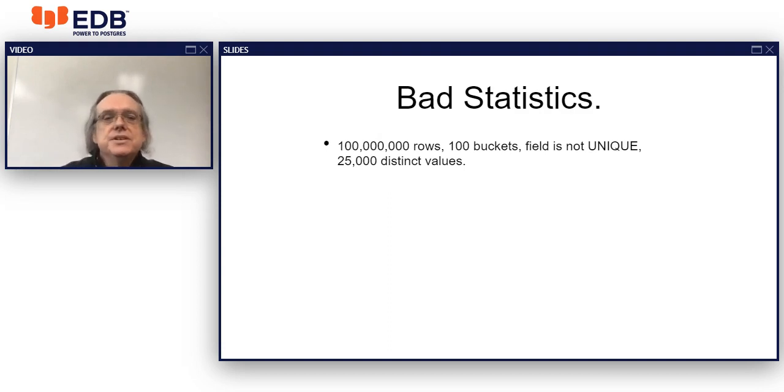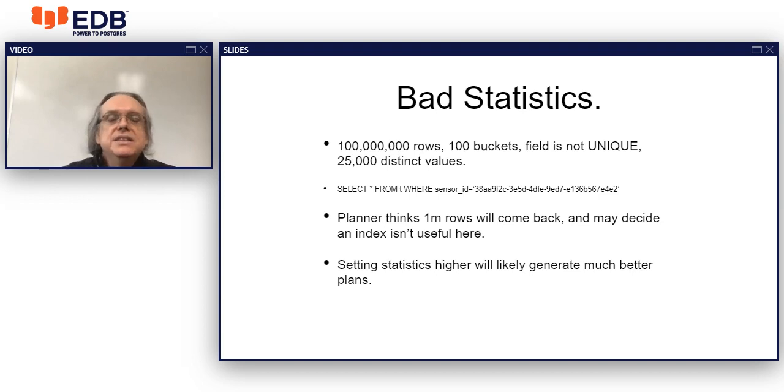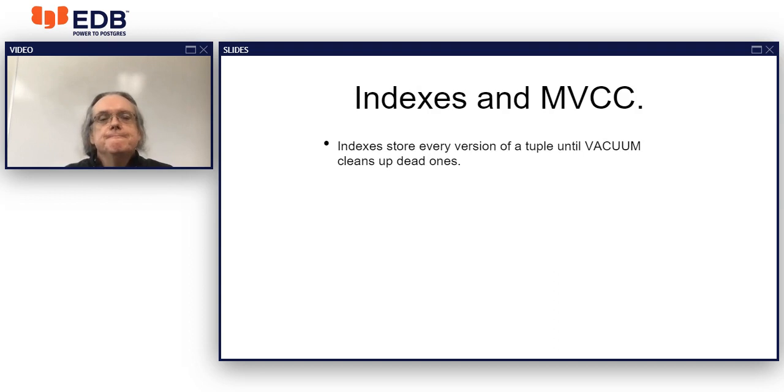Here's an example of bad statistics. Let's say you have 100 billion rows and 100 buckets. The field is not unique, but there are only 25,000 distinct values in this. And you do a select for a particular item. The planner thinks 1 million rows will come back and decides an index isn't useful here. In this case, setting the statistics target higher will likely generate much better plans.